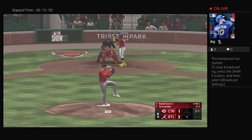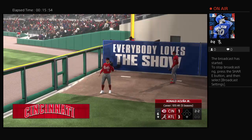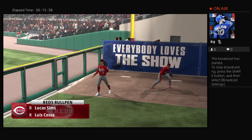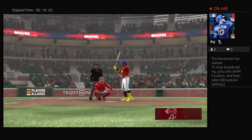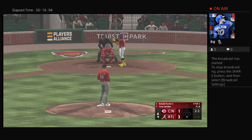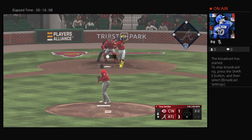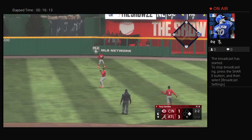And the right-hander deals. That's in there. Ronald Acuna Jr., a guy who burst on the scene in 2018. He was only 20 years old, and he is one of the great talents in baseball right now. And the righty deals. Up the middle. Sneaks through. Base hit.